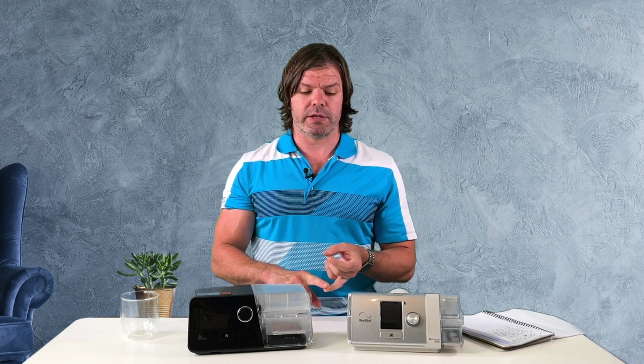Number 4, please avoid buying your machines off places like Facebook Marketplace, Gumtree, eBay. Just avoid. The only people on those places are dodgy operators, so don't buy from there.